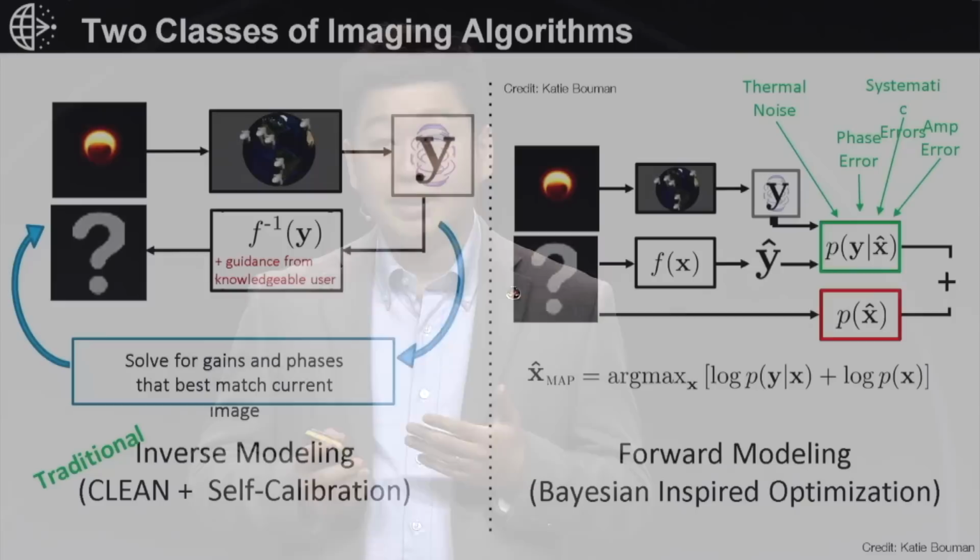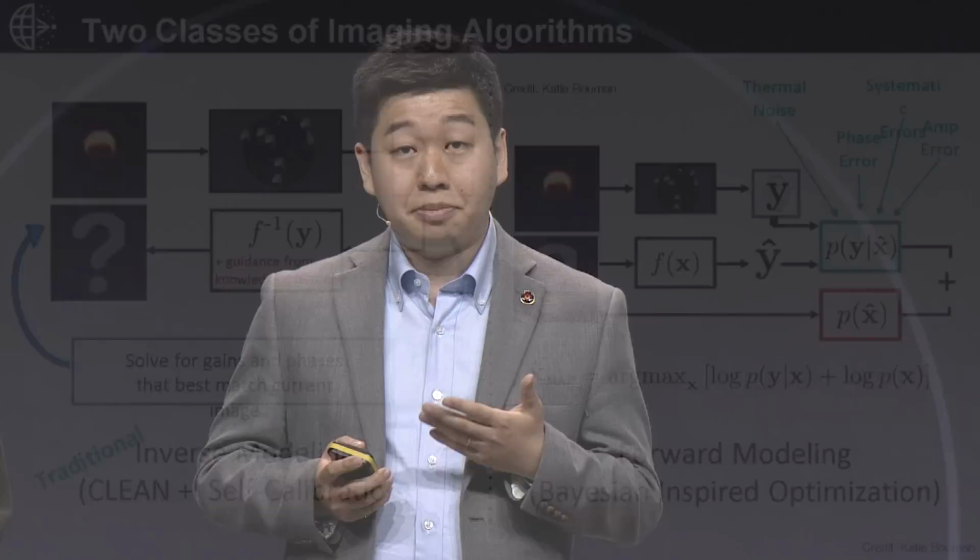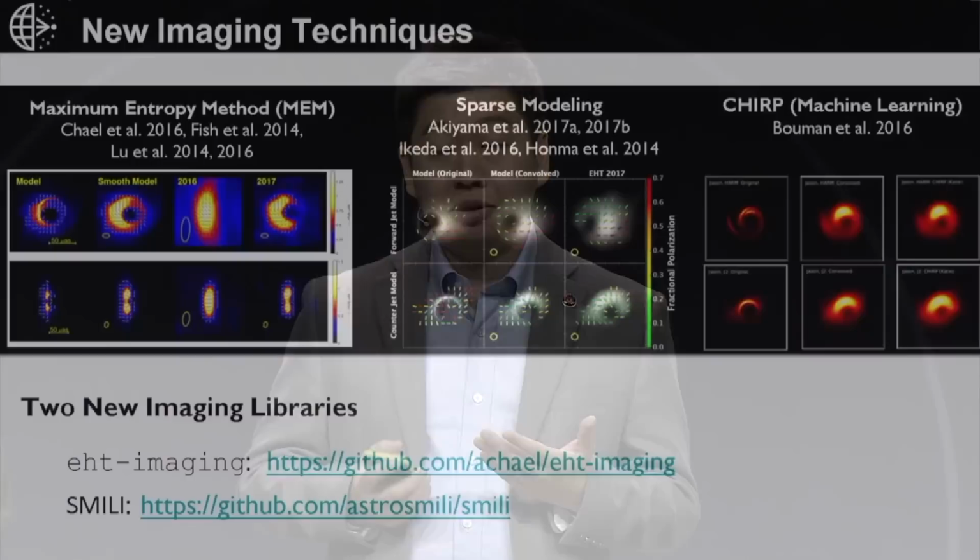And also, it's a little bit difficult to incorporate many observing effects directly in the imaging process. So that's why we developed another class of new imaging techniques that take a forward modeling approach. That is a Bayesian-inspired method that can include a lot of prior assumptions, or prior knowledge of the images, or sometimes a combination of them. We can also incorporate a lot of observing effects. So for instance, what are the systematic errors remaining even after the calibrations? So the new imaging technique is a more flexible imaging process that can match more with the actual observing process. Such a development of new imaging techniques is actually one of the prime innovations in the EHT collaboration.